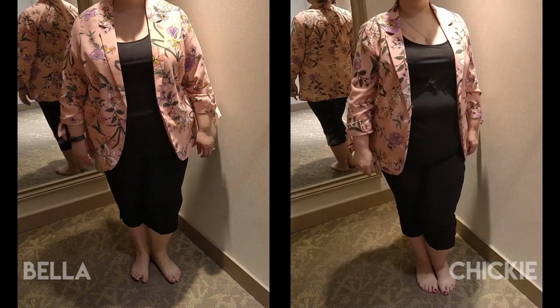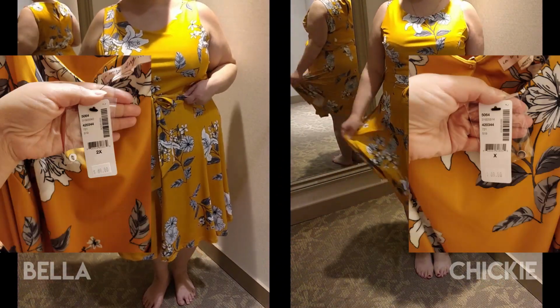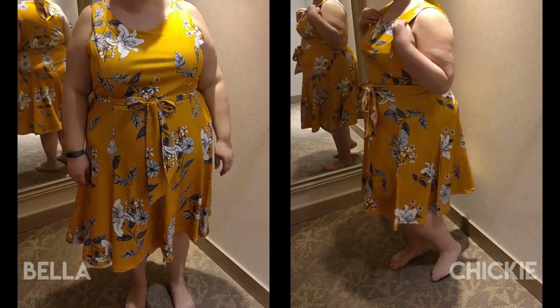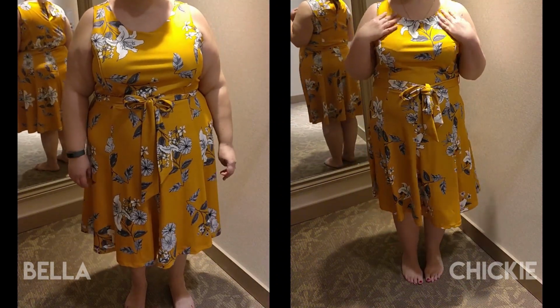Because I think you were in a pretty small size there. Yeah. Oh, so this is, I liked this dress so much. So we've been seeing this marigold, it's like the color of the golden season. Yeah. Other than the hot coral, this has definitely been in.